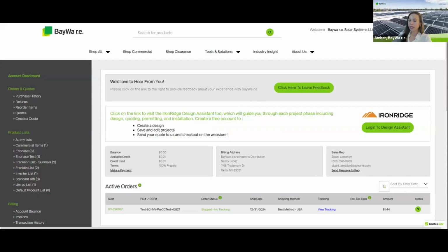I think I'm actually going to start here. I am going to show you what it looks like when you log into our web store. Once you are logged into your account, you will see that there is a link here to go directly to the IronRidge Design Assistant. Once you click that button, you'll be taken to the IronRidge side, which I'm going to turn over now to Tony so that he can share from his end what it will look like for you once you click that button.